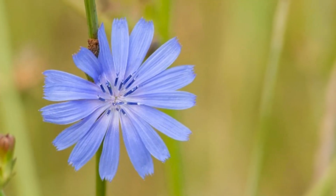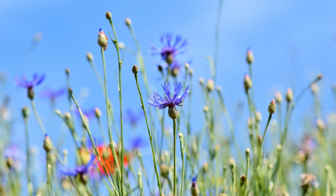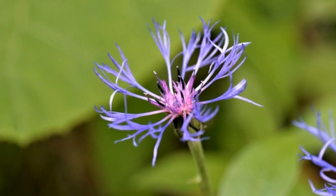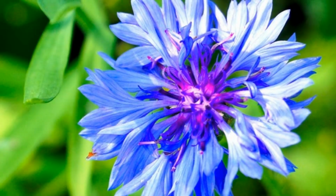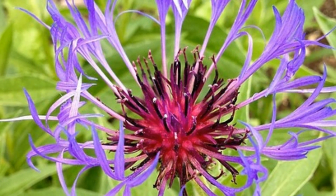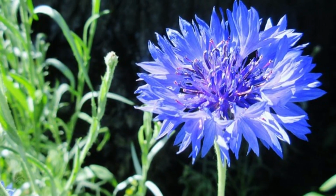Here are some of its common symbolic meanings. 1. Love and devotion. Traditionally, the Bachelor Button flower has been associated with romantic love and devotion. It is often considered a symbol of a young man's love, which is why it is called Bachelor Button. In Victorian times, wearing a cornflower was a way for young men to signal their romantic interest.